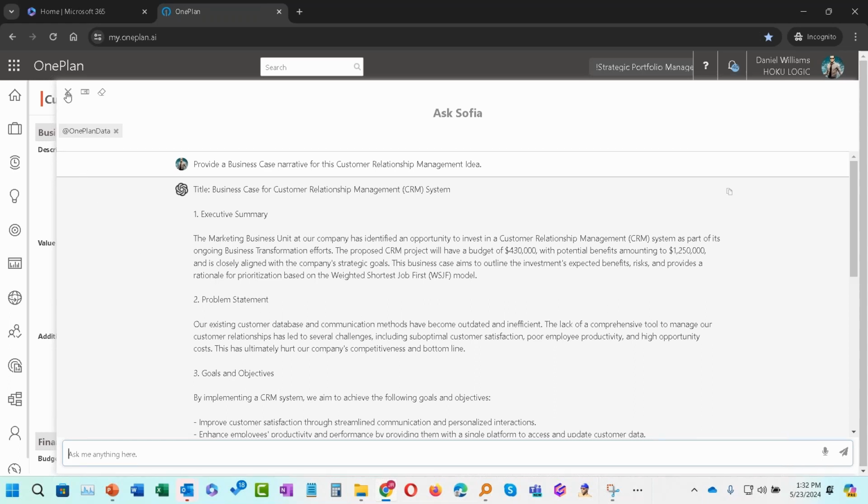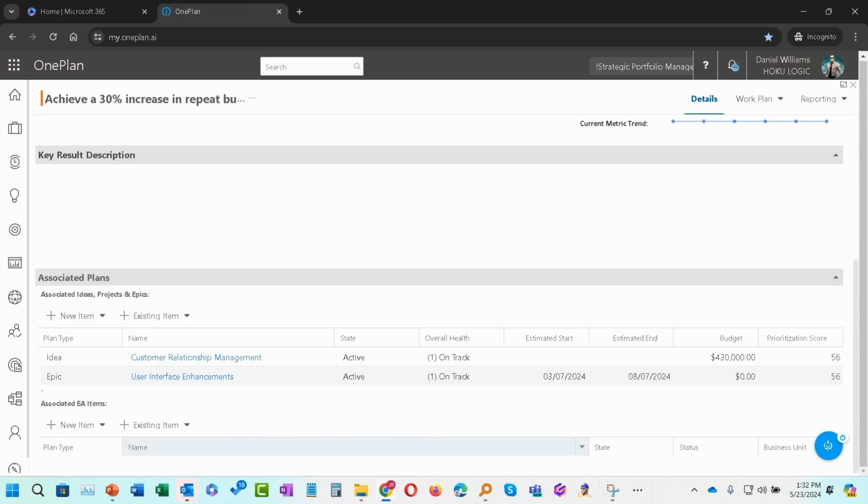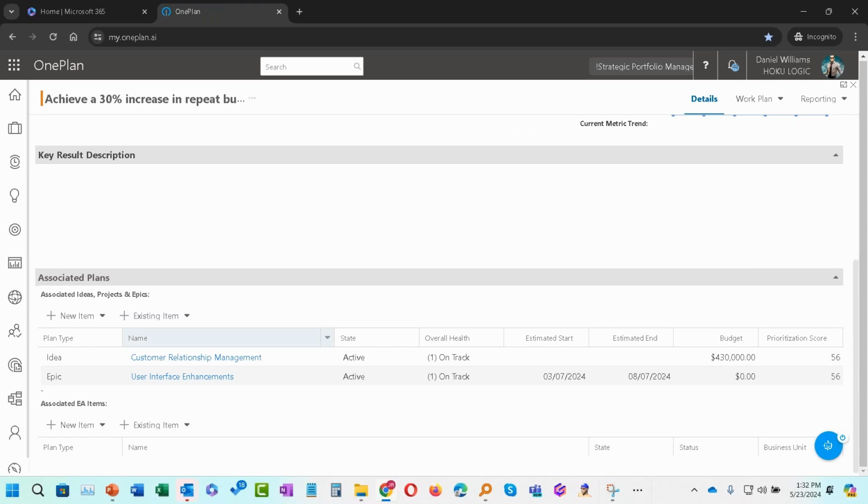Okay, so once I've done that, I want to take a look at what the likely impact is if we decide not to do this. So I'm going to go back and look at our key result to achieve a 30% increase in repeat business from existing customers, and check whether we have any other projects that are actually supporting this key result. Because if we don't, then we might want to consider it in order to achieve the key result. In this case, we only have two, and one of them is another idea. Oh, it's the customer relationship idea. This is our idea.